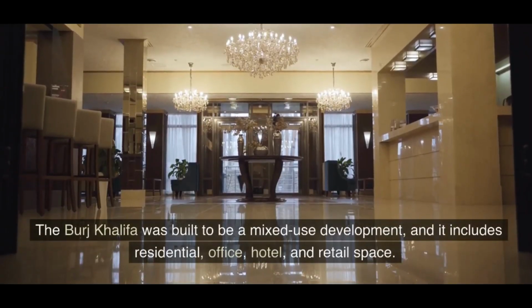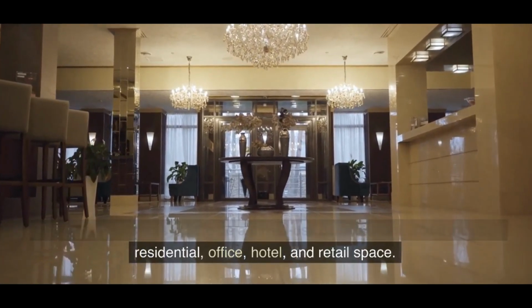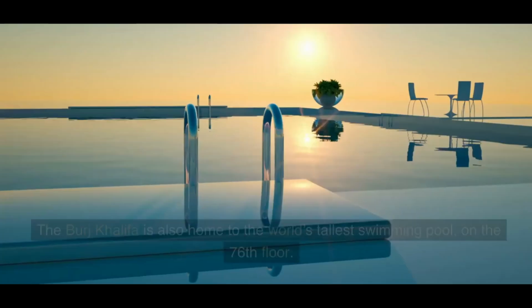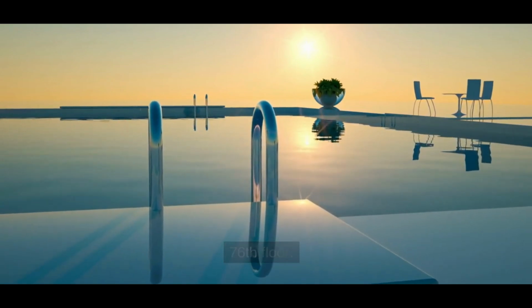The Burj Khalifa was built to be a mixed-use development, and it includes residential, office, hotel, and retail space. The building houses the Armani Hotel Dubai, and it has the world's highest observation deck on the 148th floor. The Burj Khalifa is also home to the world's tallest swimming pool on the 76th floor.